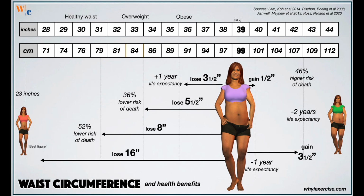If she goes the other way and adds a ½ inch to her waist, she joins a group expected to live 1 year less. 3 additional inches take away another year and increase her death risk by 46%.